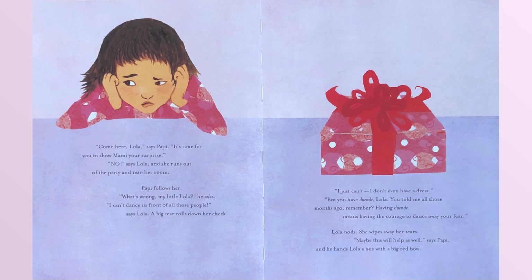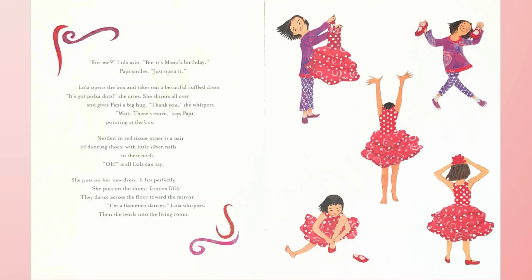"But you have duende, Lola. You told me all those months ago, remember? Having duende means having the courage to dance away your fear." Lola nods. She wipes away her tears. "Maybe this will help as well," says Papi, and he hands Lola a box with a big red bow. "For me?" Lola asks. "But it's Mummy's birthday." Papi smiles. "Just open it."